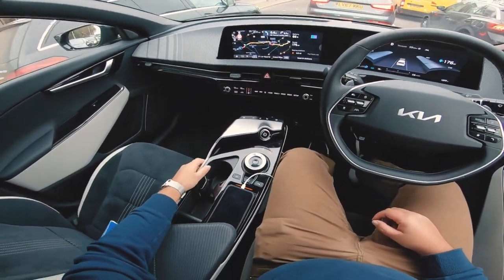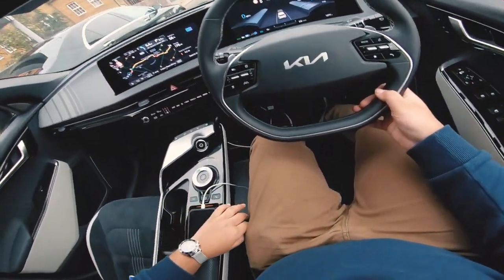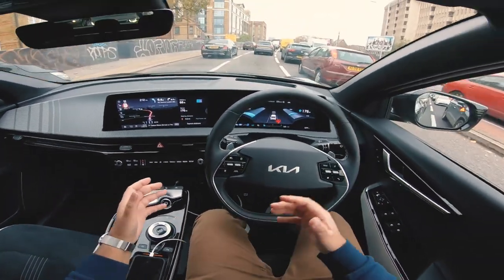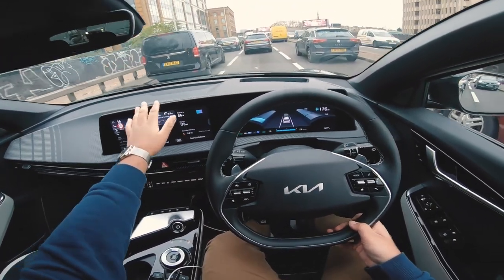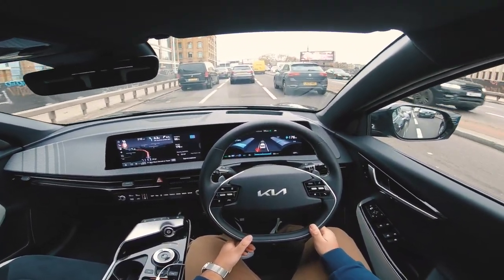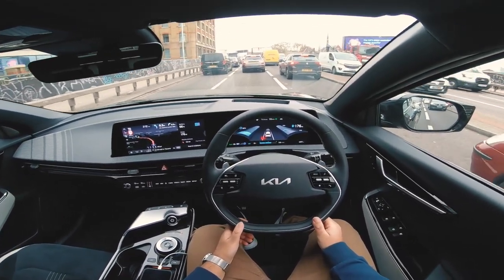Can you see there? I mean, just the materials and everything is just so sturdy. This sort of floating center console, even, is just so solid, you know. Doesn't feel like it's going to break or anything flimsy. Even up here, when you touch everything, it's all solid and properly well built. Kia have done a really spectacular job on this brand new car here, the all new Kia EV6.